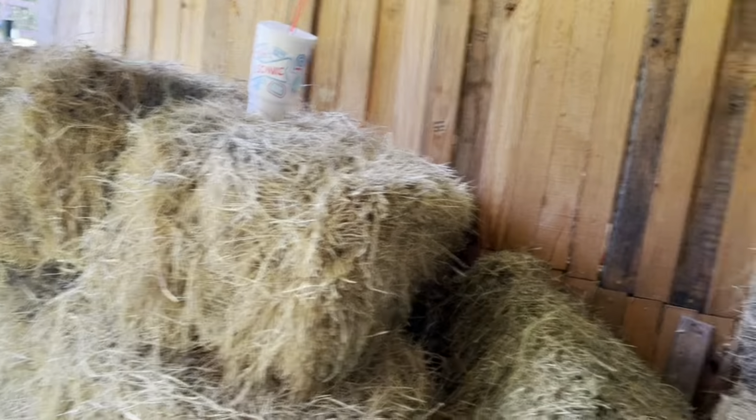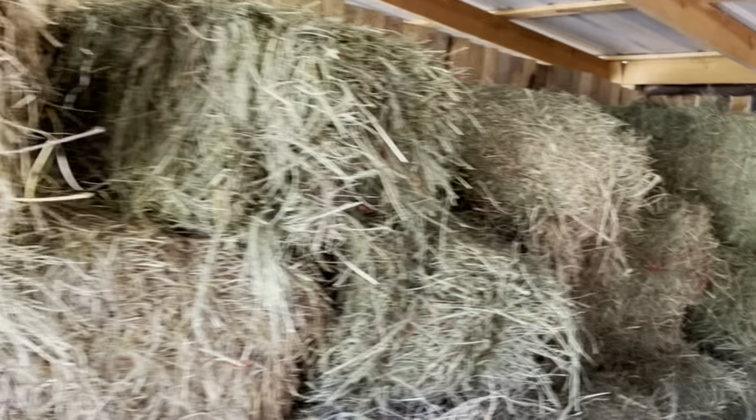All right, friends, this side of the barn is stacked full of hay. We'll get some more in another few weeks and then we'll be set for winter. All right, friends, we just got the hay unloaded and put up, stacked neatly. I'm gonna take a breather for a little bit.